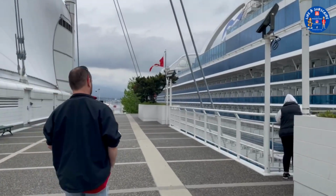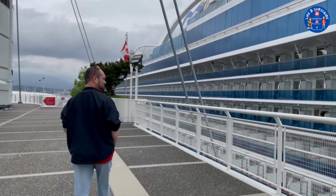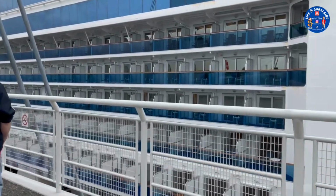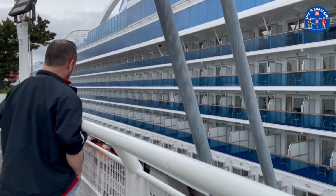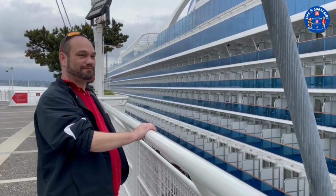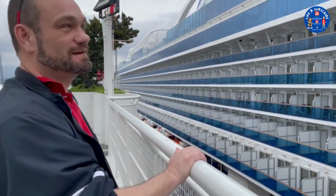We are now at the easternmost section of Canada Place, facing the Burrard Inlet waterfront. And as you can see, the Crown Princess is already here. We just have to figure out next where to go so that we can get our pass and get on board the ship. Baby! Excited? First time on a big boat and a ship.